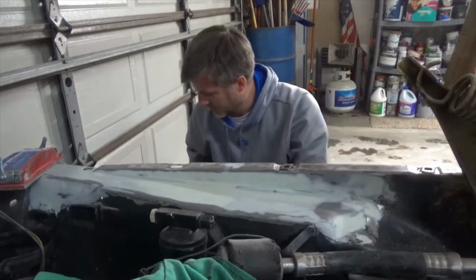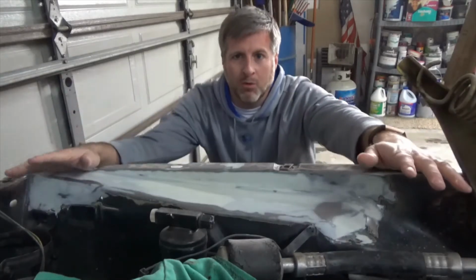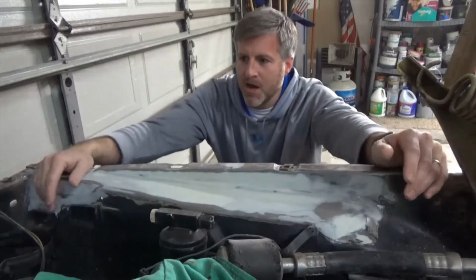I'm not sure what the proper term is, but anyways, we're going to blow this off and throw some primer on there, let that dry, finish it up with some sort of satin black that kind of matches everything else, and we are going to be done.